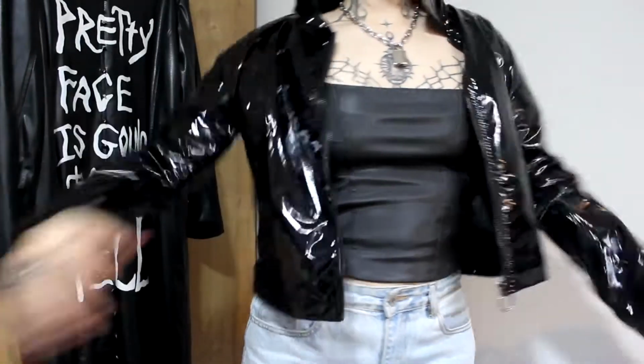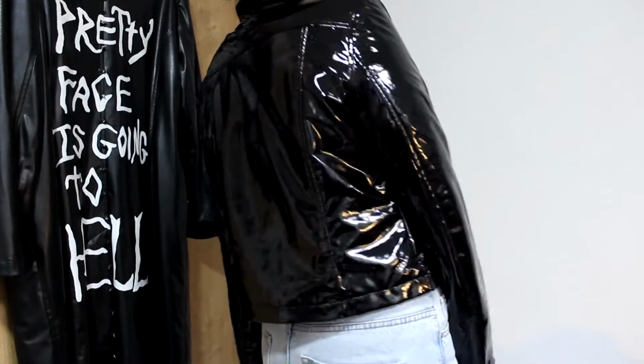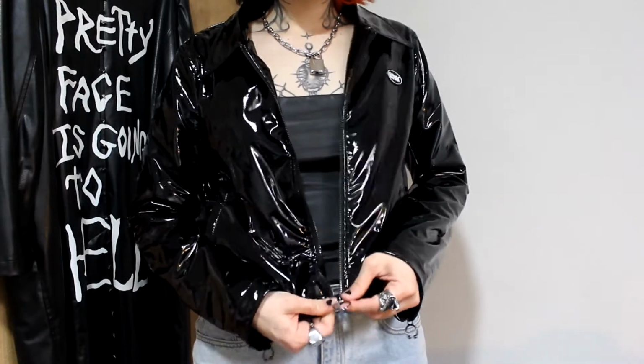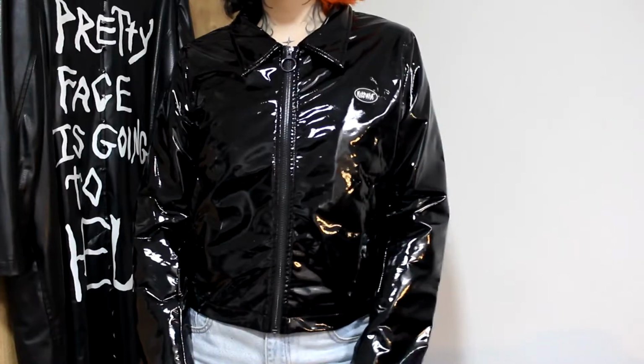But yeah, this is one of my favorite materials. I love PVC and I love latex. So it's kind of like that nice high shine look that those two materials have. And then it has this cool little rubber emblem for the brand in the center as well. It has a ring pull for the jacket.